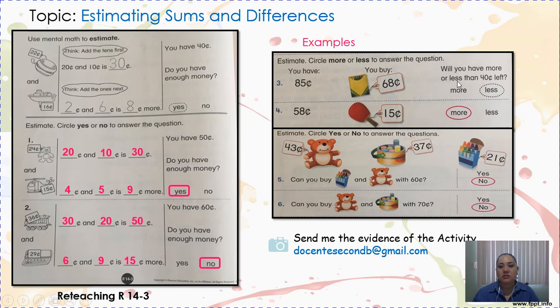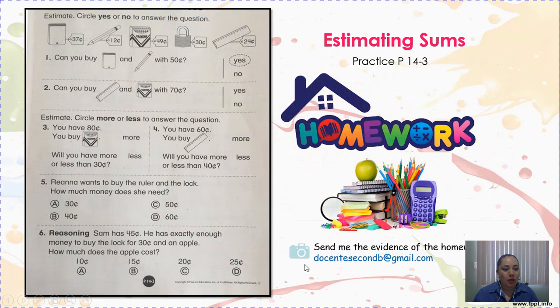Okay, this example is going to be useful for your homework. Okay, the next page is the homework. Practice 14.3 is the homework. Please send me a picture of the evidence of this one, of the page of practice and reteaching.